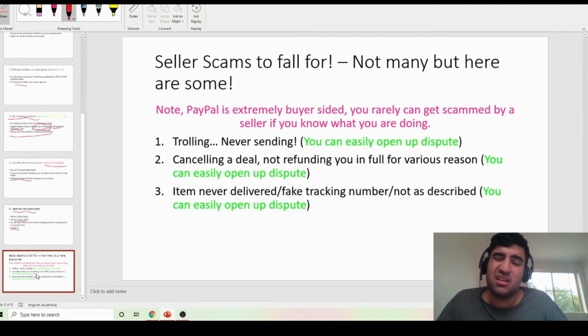Now, seller scams, there are not many, okay? There are not many at all. It's mainly maybe because they are personal, more of a monetary incentive. They may be trolling, okay? Never send the item. Maybe they just want the money to buy some stuff, and a week later, after they bought their item and have the money in their account, they'll be like, sorry, I cannot post it to you for whatever reason. They never send the item. You can easily open up a dispute and you can have your money back in like 5 or 10 days.